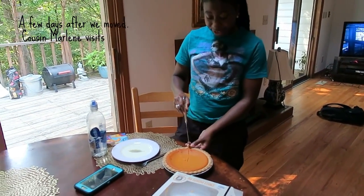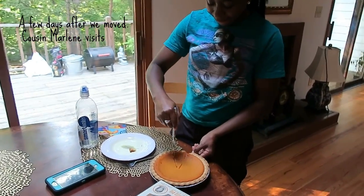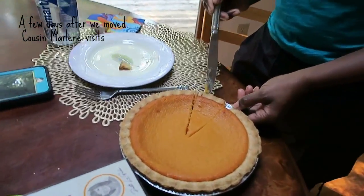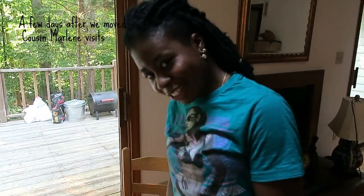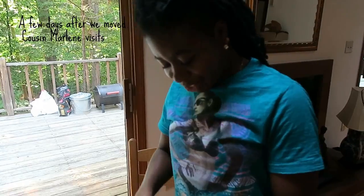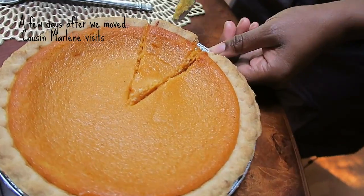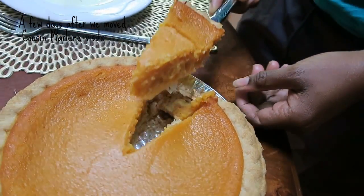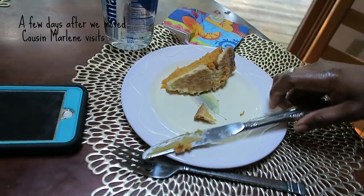This definitely looks good. Girl, hurry up and cut it. I'm cutting it. You just gotta take your time. Make love to it. Did you hear her? I'm making love to the pie. Just cut it. Make love to it. Ooh, looks good though. Patti LaBelle, you did your thing. Oh, it fell over. That's okay.